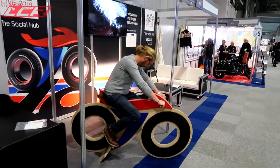There he is, Mr. Motorcycle Live. Oh, that's it, back in the car, mate. It was a good one. Bike of the show for you? V4. The basic V4? If I owned one, I don't think I'd ride it. Just keep it in the front room? Keep it in the front room.